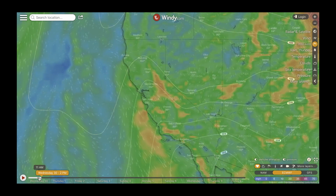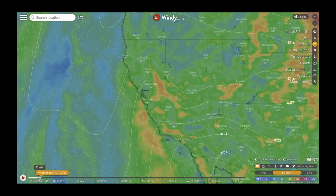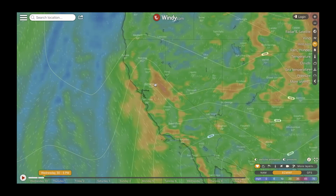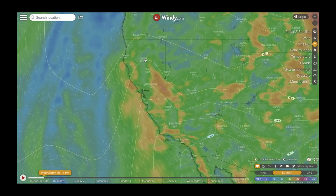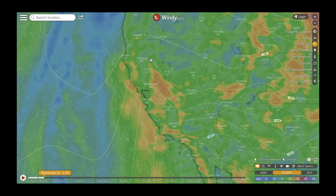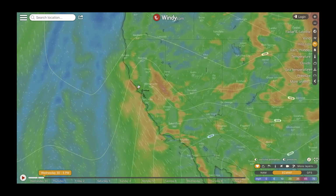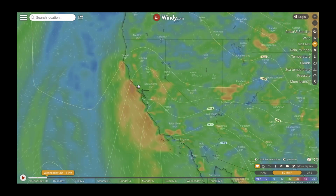So if we click in here, you can see throughout this afternoon there will be some wind gusts around the Creek Fire area, but for the most part, August Complex and North Complex aren't looking nearly as bad as they have been. Glass Fire looks to be relatively moderate wind gusts as well.